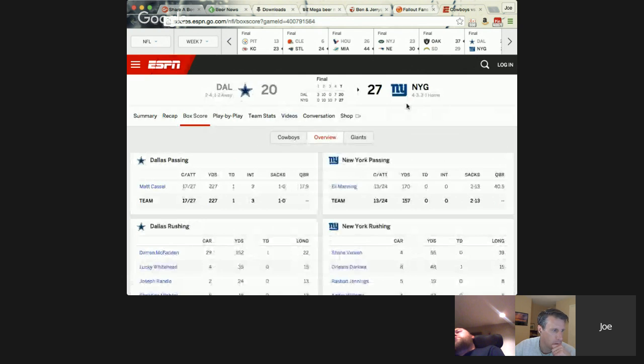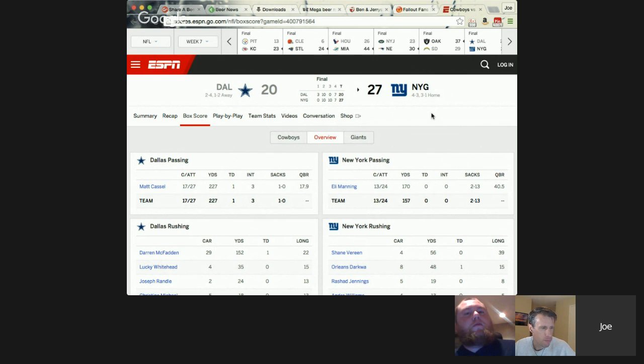And Dallas, New York finally gets over that hump, man. They hadn't beaten Dallas since 2012. Well, but how much of Dallas did they really beat? Well, that's the thing, they beat them, man. That's all that matters. That's a huge rivalry game right there, Dallas and New York. They beat the team that's out there. That's all that matters. Somehow Manning gets it done.